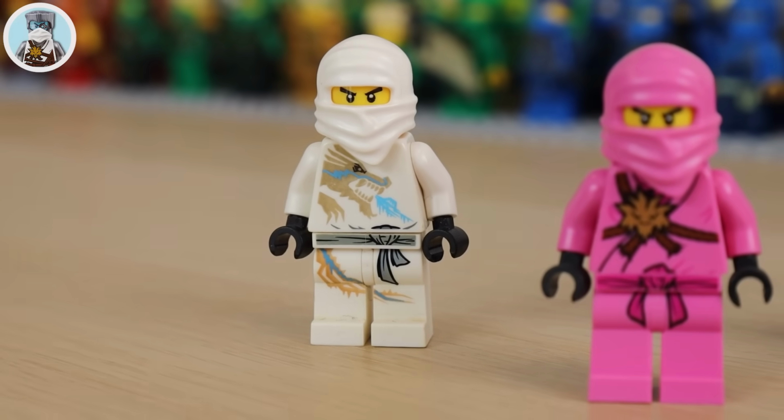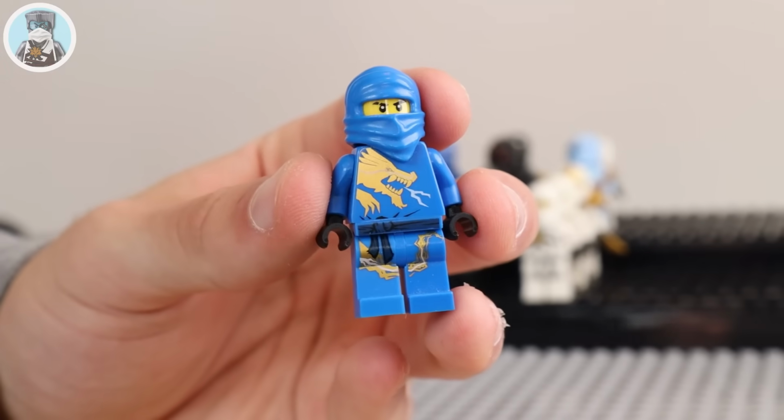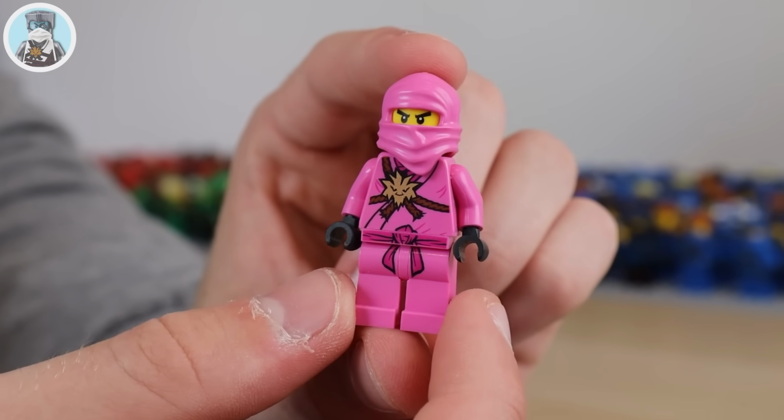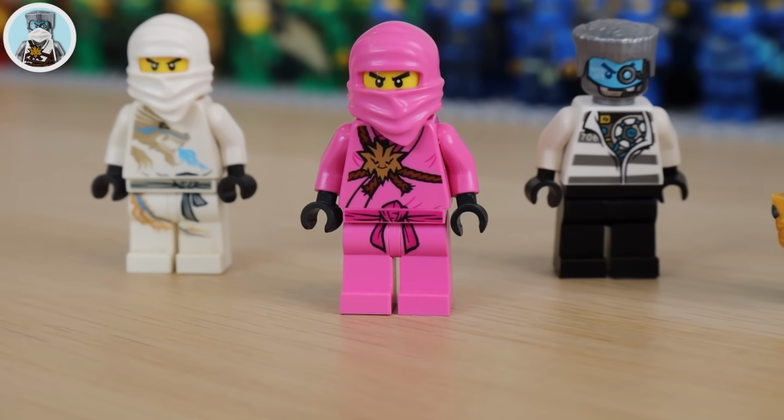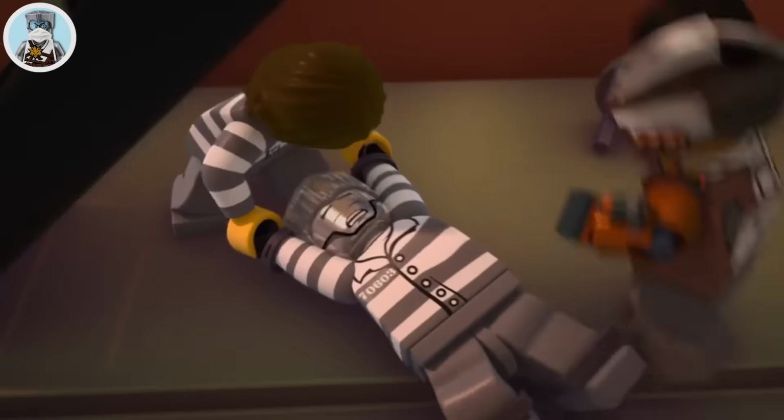Not only have we got the Dragon DX Zane minifigure, who I think is just amazing. Again, I love these DX minifigures. Then, obviously, I had to go ahead and put the Pink Zane minifigure in here, which is an incredible inclusion, and I'm very happy that LEGO made that. Thank you, guys. As well, we've also got Prisoner Zane from when Zane went to prison.